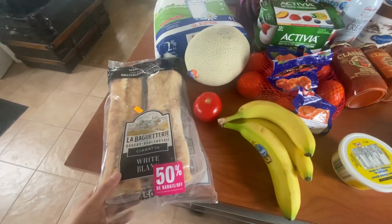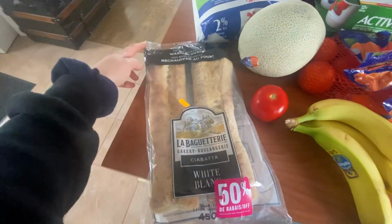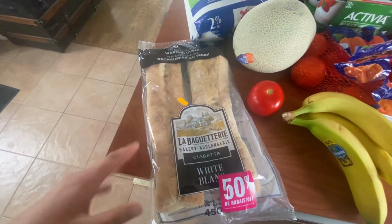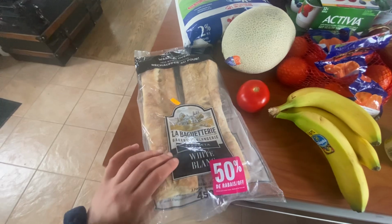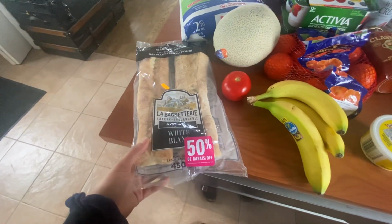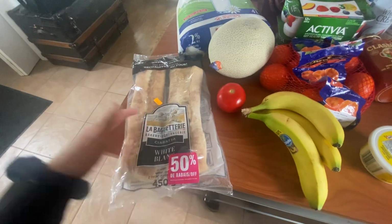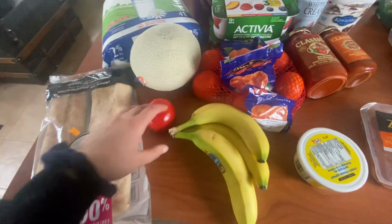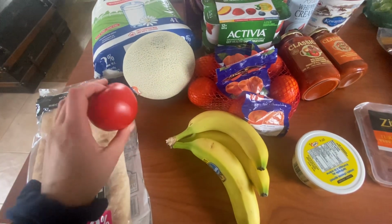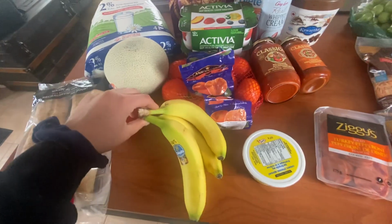It's so good. These ciabatta white breads, this is also for the dinner I'm going to be hosting this weekend. They were 50% off, so it was $1.75 instead of, I believe, $3.50 for these, and they're really good. You take them out of the bag, put them in the oven, and they warm up. Super delicious. I just got one on the vine tomato. That was, I believe, like 40 cents. 3 bananas, 70 cents.